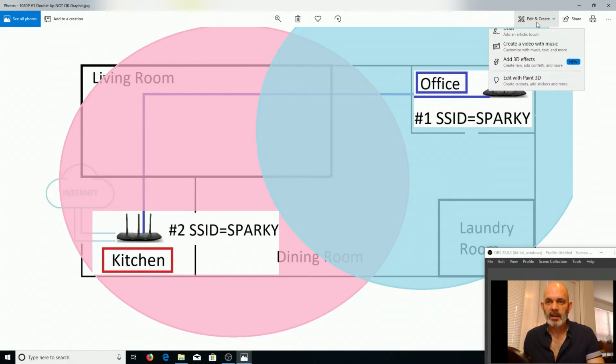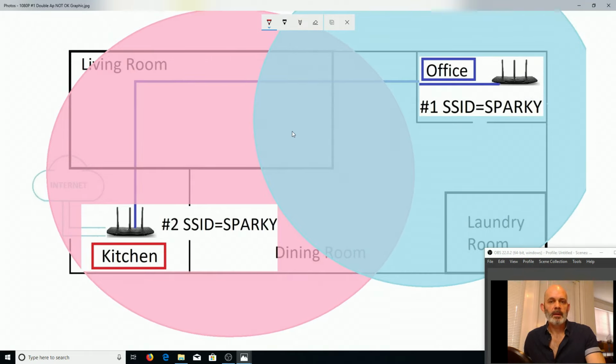So let's just start this again here. All right. So let's say you're sitting in the living room right here, right at this point right here. Okay? And your tablet connects and it says connected. And it will say connected to what? Sparky. That's all there is. There's only Sparky to connect to.